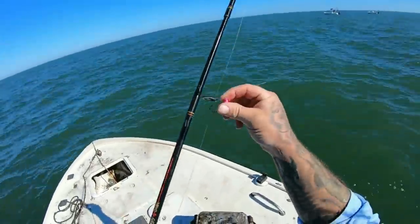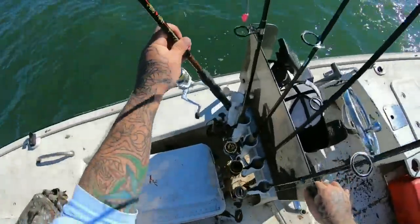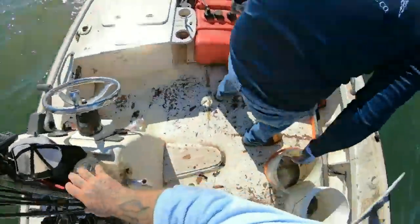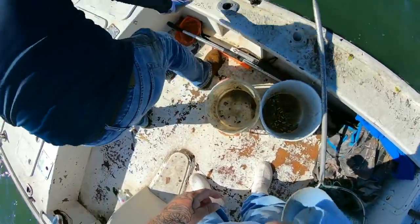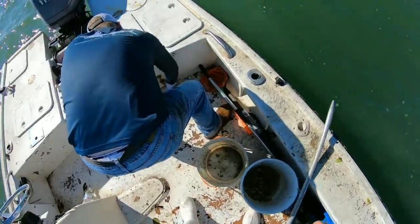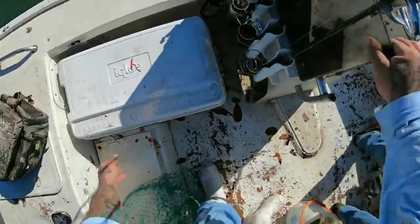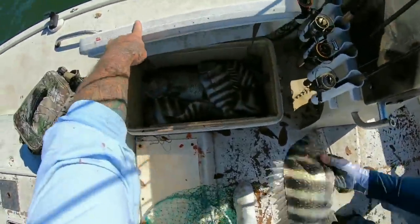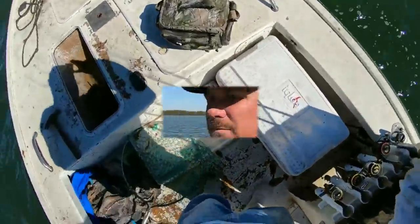Bottom sweeper jig doing the job. Awesome. Where's that bad boy at? You got him, boss? Got him. Alrighty. In the box. Yeah, that's it. We're out of here.